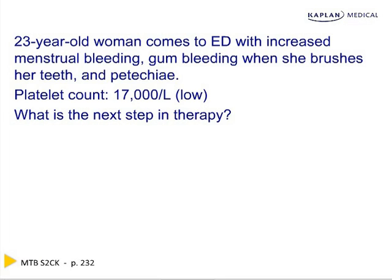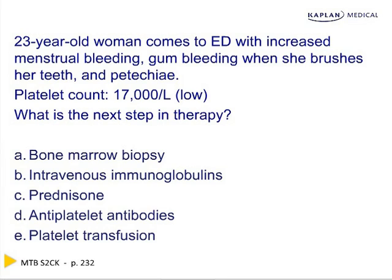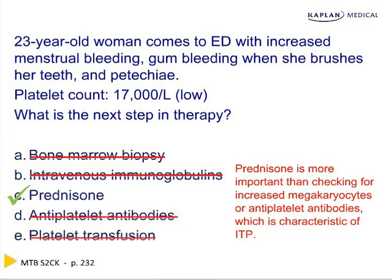We have a 23-year-old woman who comes to the emergency department. She's got increased menstrual bleeding, gum bleeding when she brushes her teeth, and petechiae. Platelets are really low. What do you want to do next? The answer is steroids. You see, the bone marrow can show you increased megakaryocytes.